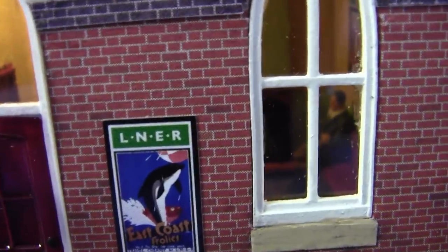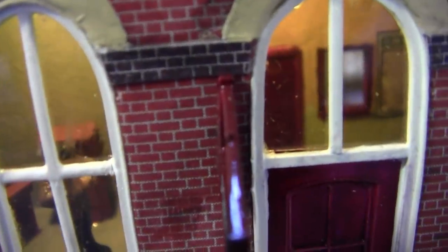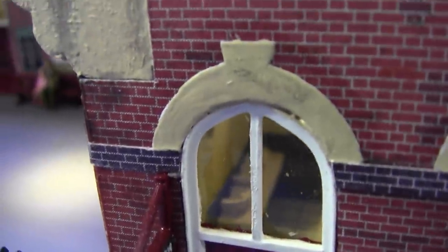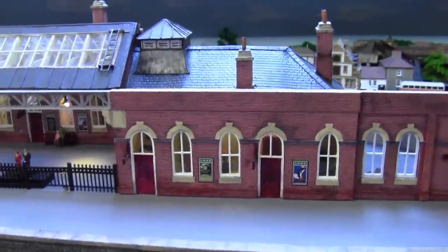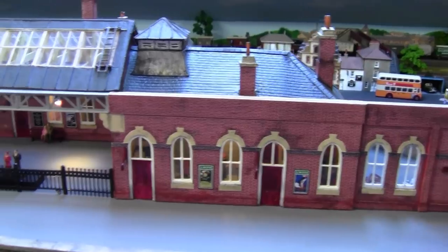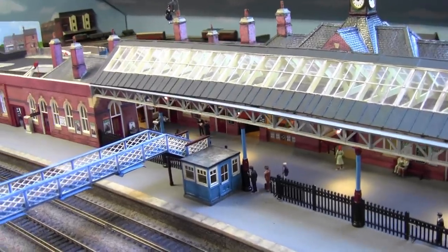So that's the office, and that's the luggage office, and there's a guy there sitting on a chair, and I think there's a hatch, if I remember rightly. Put a hatch in there. There's the hatch, look. Look through that window, you see the hatch. And if you look through that window, that's the gents. You can see some sinks there. Now, if you want, you can go back to 2020, start watching from last March, and you'll see all the detail as the station developed.